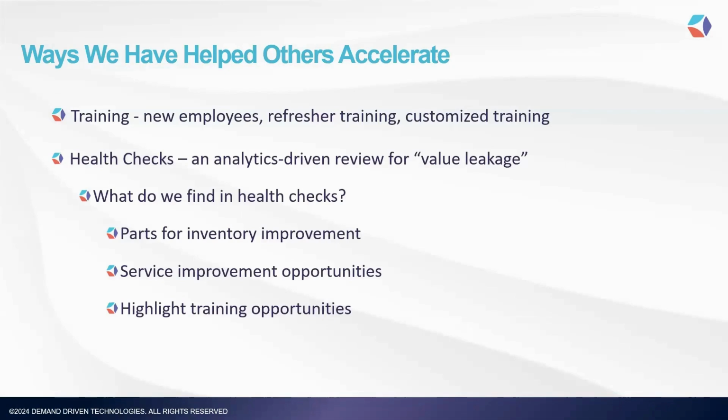Other ways that we're helping people accelerate in their supply chains, of course, I can't help but call out my team members who have been presenting this week. I think you've seen the level of knowledge and commitment that they have. I'm very thankful. I get to work with a very talented group, and we're doing some great things for our clients. I'm going to talk about just a couple of those real quick. While we do have the training that we're going to be building out in this product, we do get calls to do custom training or maybe refresher training for some clients. That's something we will still offer if requested.